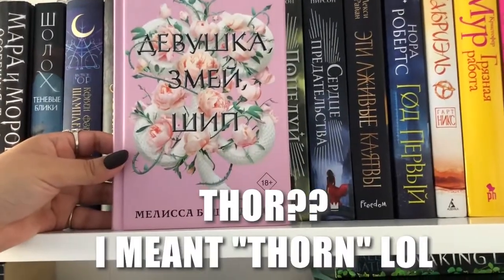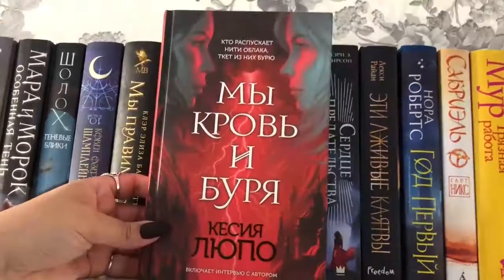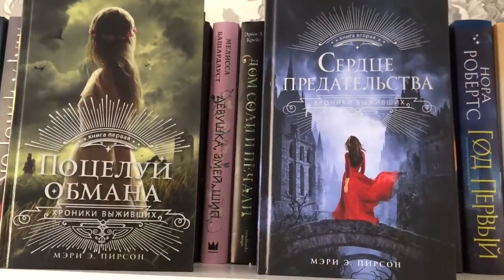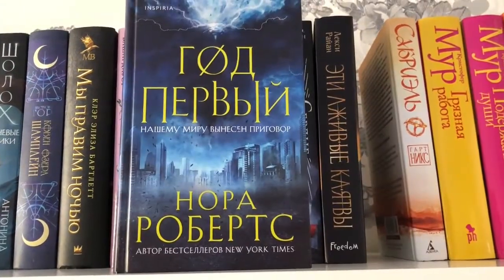Girl, Serpent and Thorn by Melissa Bashardoust. The House of Salt and Sorrow by Erin Craig. We Are Blood and Thunder by Cassia Lupo. Wendy Darling by A.C. Wise. The Kiss of Deception and The Heart of Betrayal by Mary E. Pearson. These Hollow Vows by Lexi Ryan. Year One by Nora Roberts.